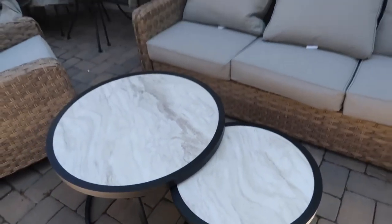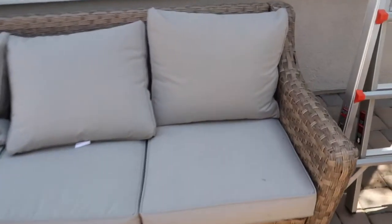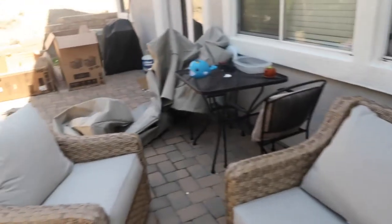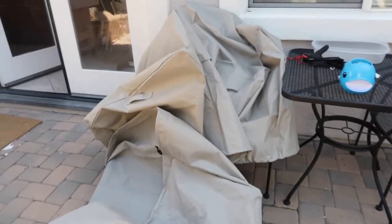These tables can be split apart so you can move them around. You could put them on the sides if you wanted. And then here's the big couch. I love the color of them. They come with some covers over here too, which is gonna be so, so nice for when it rains and just the sunlight and stuff.